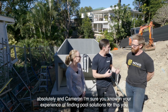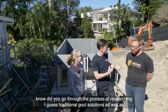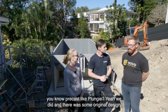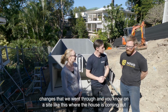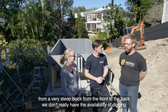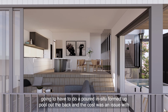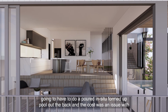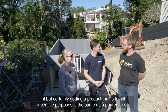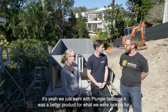Absolutely. And Cameron, in your experience of finding pool solutions, did you go through the process of researching traditional pool solutions as well as a precast like Plungie? Yeah, we did, and there were some original design changes that we went through. On a site like this, where the house is coming out from a very steep block from the front to the back, we don't really have the availability of digging a hole and putting it in because it's just too far down. So we were going to have to do a formed-up in situ pool out the back, and cost was an issue with it, but certainly getting a product that is for all intents and purposes the same as an in situ pool, we just went with Plungie because it was a better product for what we were looking for.